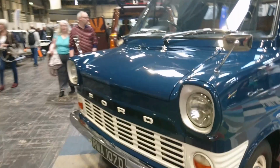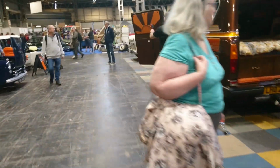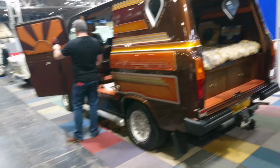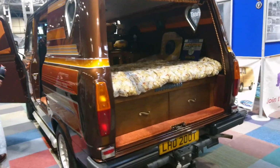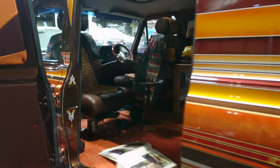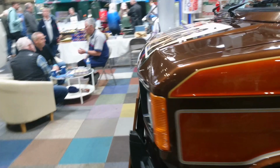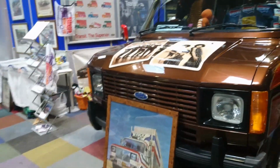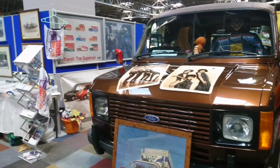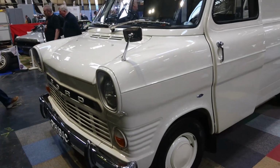Cheshire plate, very early Mark 1 Transit, 1966. This one, and that plate could be Regipreg. It might have been a re-registration. It's a 78-79 plate. This one though has been thoroughly customised. It's quite comfortable in there actually. Yeah, looks about right for the year, that front end. It's a really early one.